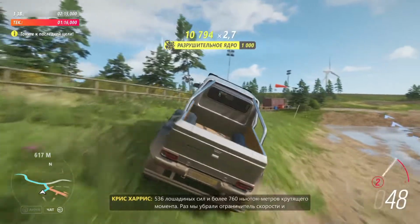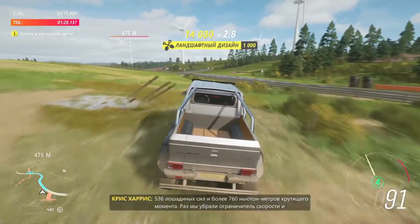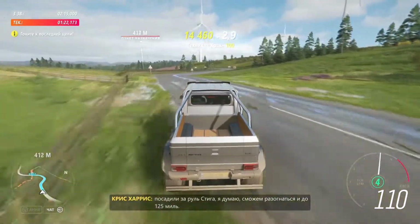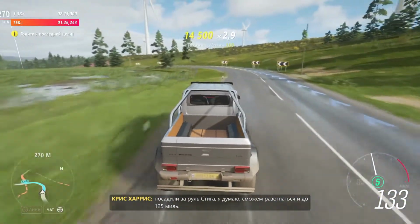It makes 536 horsepower and more than 760 newton meters of torque. With that speed limiter removed and with the Stig behind the wheel, it'll do 125 miles an hour, with a bit of a run-up.